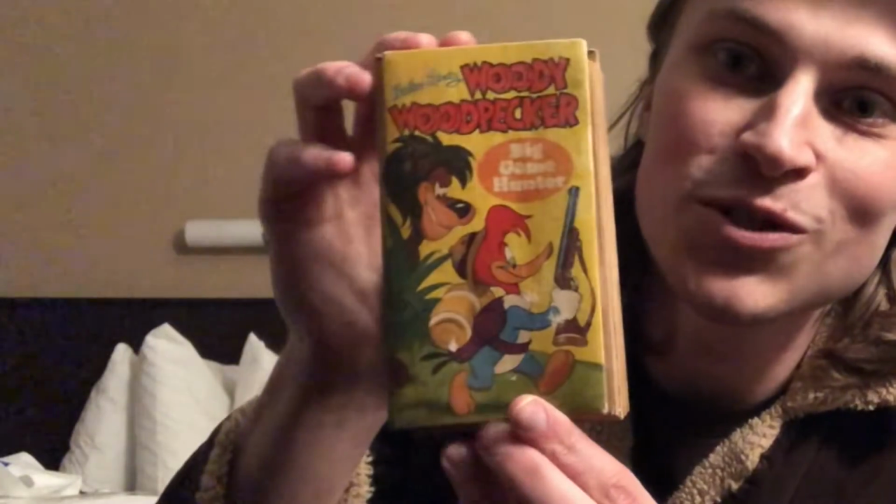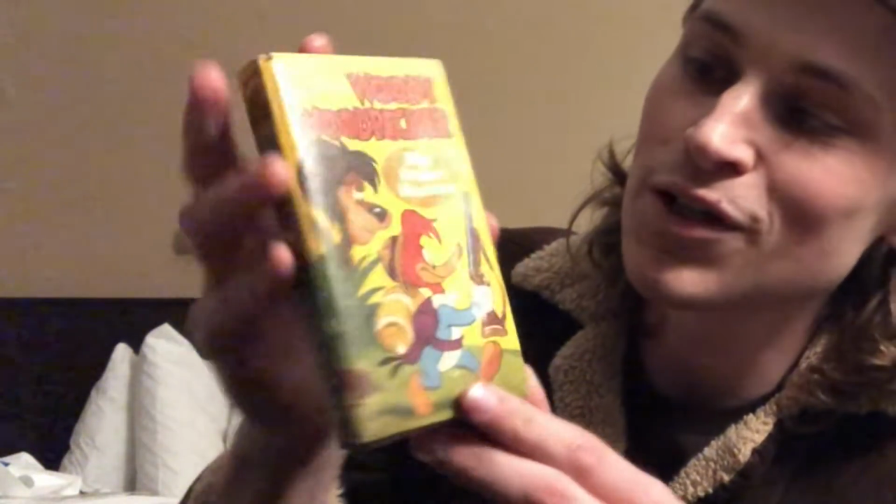Let's get right into this. The first store I went to is called Comic Relief. I got this cute little Woody Woodpecker little big book. Honestly, I thought it was going to be more like a pocketbook, but it's just kind of a picture with words. But it's cute. It's really old and kind of crusty and it's got some kid's name in it. I like it. It's worth the like $5 I paid for it. It's from 1950. Pretty cool.